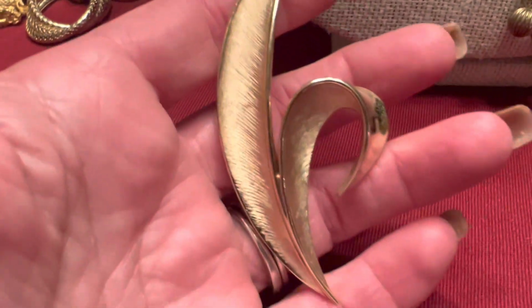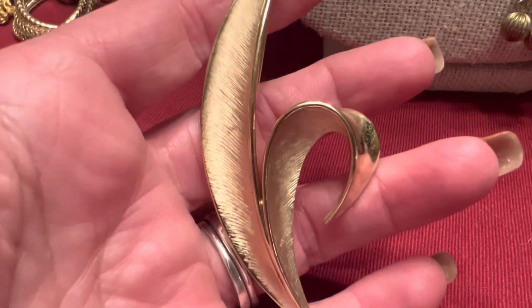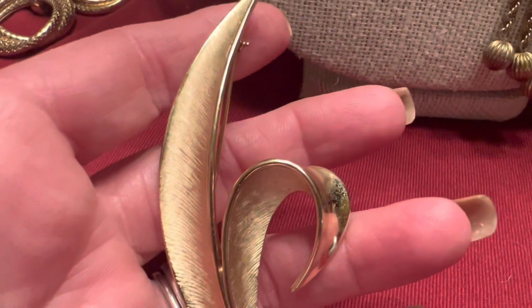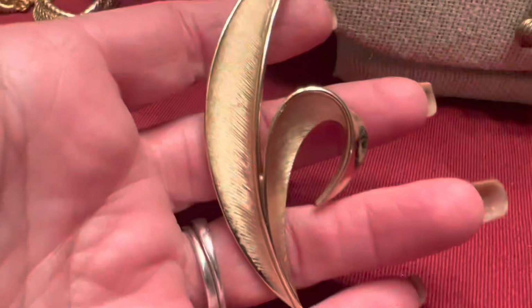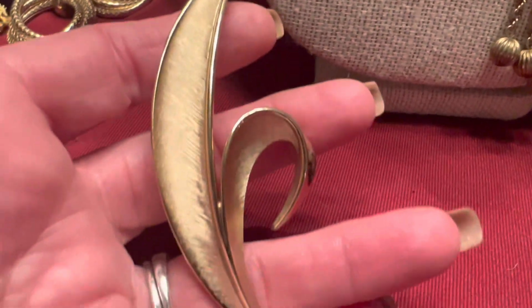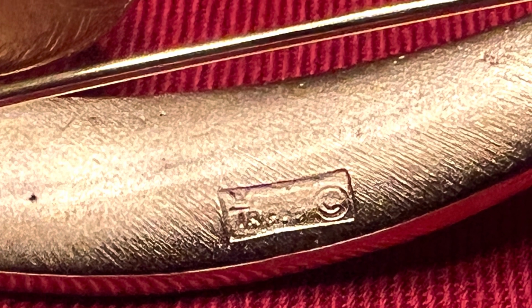Another gold tone brooch, and this one is actually signed. When I noticed the mark on the back of it, that's the main reason I decided to get this one. I'm going to flip it over so you can see where it's signed on the back. This is signed Trafari. In fact, this is a crown Trafari brooch. Hopefully you can see the marking on that, but just in case, I'll be sure to insert a picture. Could use a gentle cleaning and a polish up, but overall this brooch is in excellent condition. And here is a better view of the marking on this brooch.